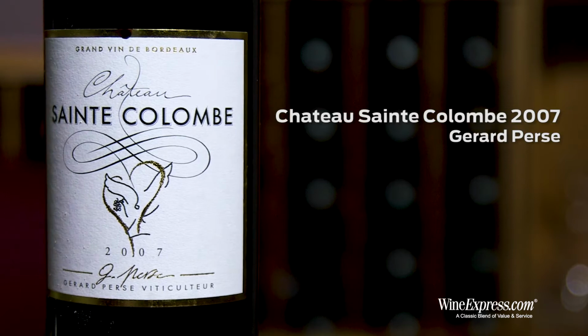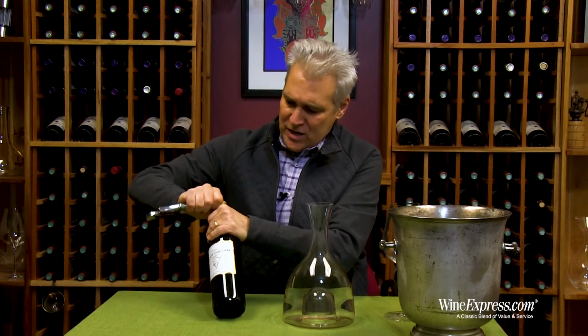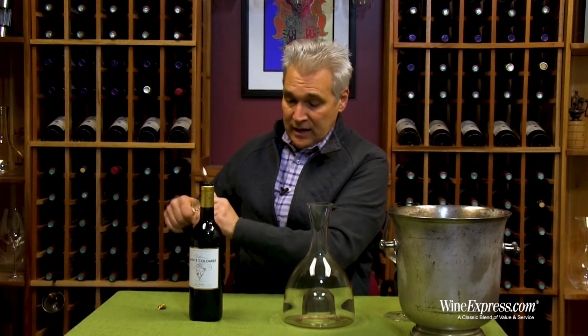This is Chateau Sainte Colombe, 2007, and it's Côtes de Castillon. So this is a unique little wine here. Chateau Sainte Colombe is owned by Gérard Perse, who is a very, very well-known figure in Saint-Émilion, owner of Chateau Pavie and Chateau Monbousquet and Pavie Decesse and some other properties.